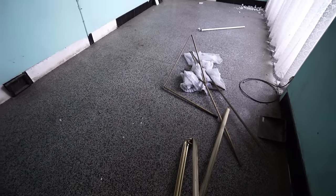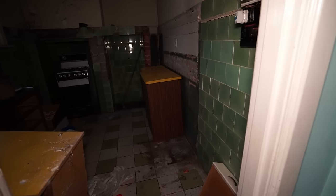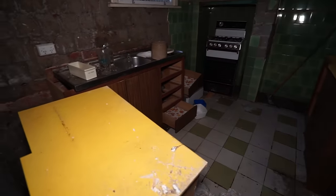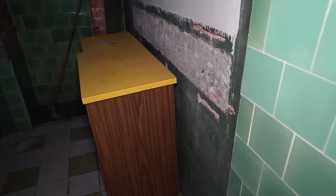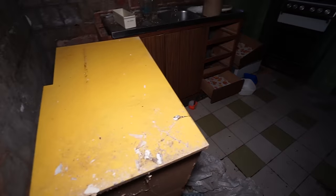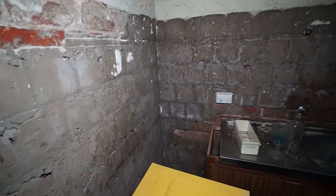Again, terrazzo would have cost a pretty penny. All right, well, it's like a back kitchen, or the kitchen. Okay, well, it looks like maybe the salvage guys have come in and assessed a few things, and because those cabinets are actually off the wall, and someone has started to remove some of those green tiles.